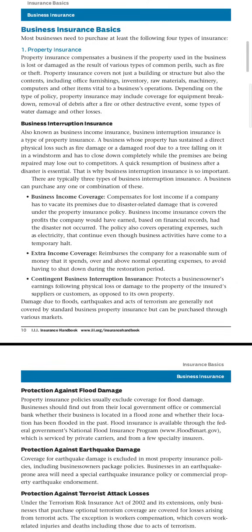Depending on the type of policy, property insurance may include coverage for equipment breakdown, removal of debris, damage from fire or other destructive effects, some types of water damage, and other losses. Business interruption insurance, also known as business income insurance. Business interruption insurance is a type of property insurance.